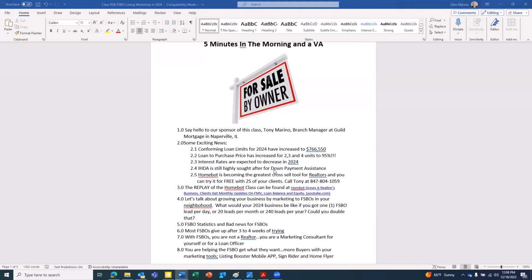IDA is still being sought after as one of the means by which people can afford to get into housing. As you recall, IDA goes all the way up to $10,000 in down payment assistance, and all they need is a 640 or better credit score. And they need to make less than something like $139,000. I know a lot of people that make less than that. So again, a lot of your clients are going to qualify for down payment assistance.